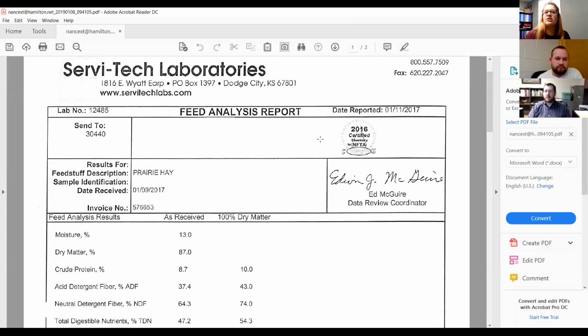Like I said, I was in grad school at Oklahoma State University, and these samples came from our feedlot. I worked in the feedlot, and we sent these off to Servitech Labs. First, locate in the middle of this screen the feed stuff, prairie hay. Then look in the top right-hand corner for the date reported. On this one it is 1/11 of 17. Just keep that in mind.